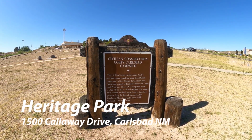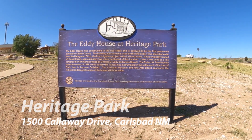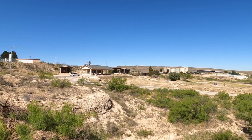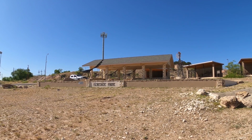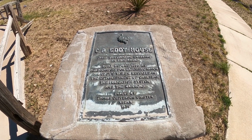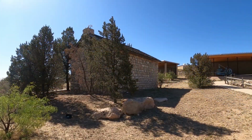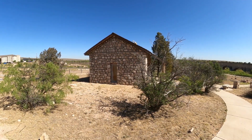Next up, we're showing you some things around Carlsbad. And in Carlsbad, we're going to start at the Heritage Park. The Heritage Park kind of pays tribute to how Carlsbad got started. And you think about in the 1800s, the technology that was out there, the roads weren't there. This was one of the first permanent structures, the Eddy House. It actually was built on a site which is now where their hospital is, about 2 miles away, and was moved to this park.